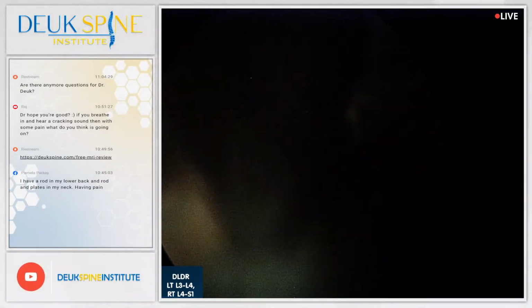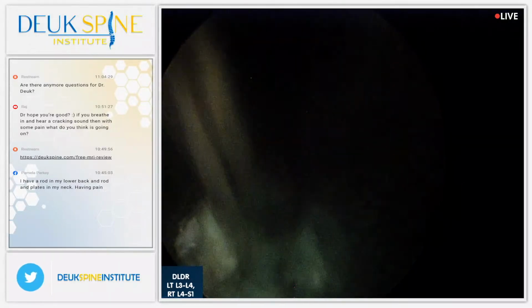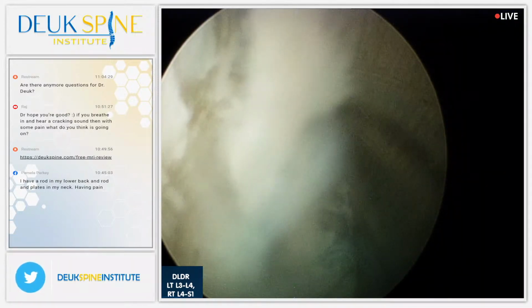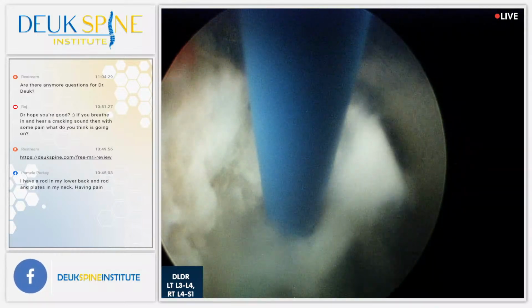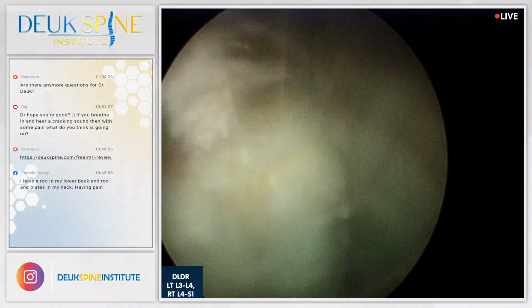Once again, you see the blue material, which is the degenerated nucleus pulposus. It's the bad stuff. You want to get rid of it. That's what's causing all the inflammation and pain. By removing this nuclear material, we're cleaning the tear, and we're going to get rid of his back pain.